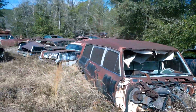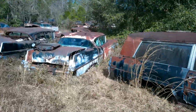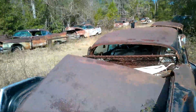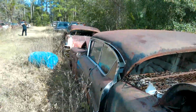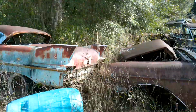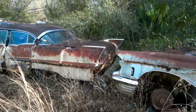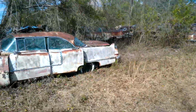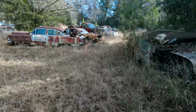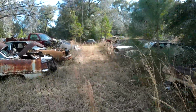The owner here said to watch out for rattlesnakes, wasps, and bees, and that's why he doesn't like people opening the doors or the trunks. Cadillac, Cadillac, Cadillac. Look at, what do we have here? Cadillac, Cadillac, Cadillac, Cadillac. Wow. Yep, I'll be up there in a second. We're going to finish up over here.